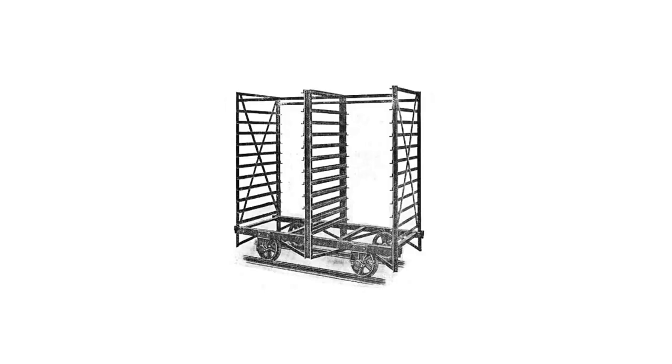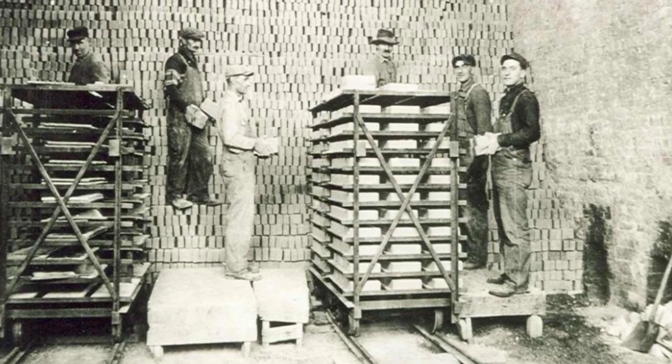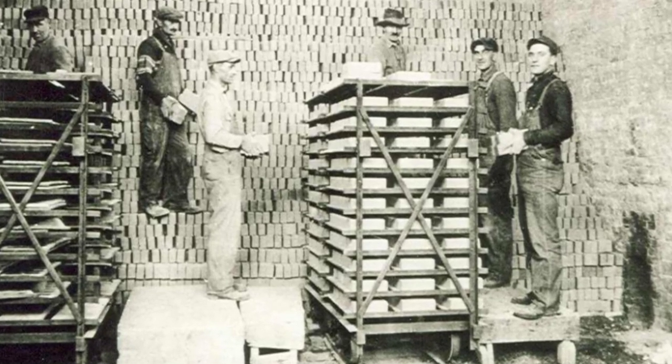When the bricks had fully dried, they were returned to the iron cars, which could be pushed to the kilns. There they still had to be offloaded again and stacked for firing. Although the process was smoother, it was still labor-intensive.